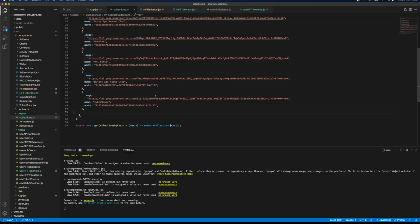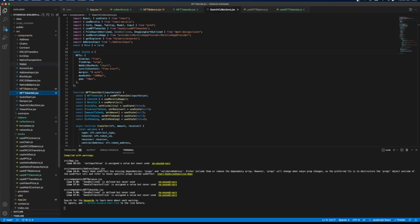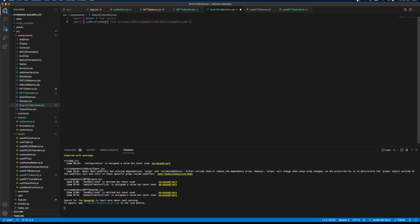Now let's actually create the component that lets us go through these collections and select which we want to view at any given time. So we go to our components folder and create a new component, call it SearchCollections.js, and first import some things. So we want to import from Ant Design a nice UI element called Select. And then we want to import useMoralisDapp. And then lastly, we want to import our getCollectionByChain that we just created, that helper function. So useMoralisDapp will allow us to get the current chain, so we can actually input that in our getCollectionByChain function.